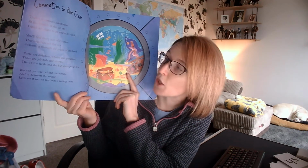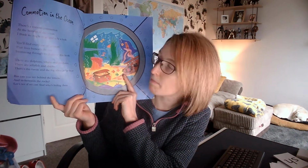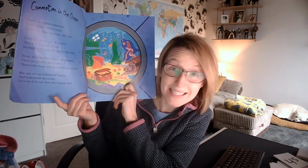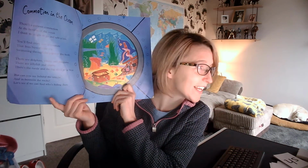Commotion in the Ocean. There's a curious commotion at the bottom of the ocean. I think we ought to go and take a look. You'll find every sort of creature that lives beneath the sea swimming through the pages of this book. There are dolphins, whales and penguins. There are jellyfish and sharks. There's a turtle and the big white polar bear. But can you see behind the wrecks and in between the rocks? Let's see if we can find who's hiding there.